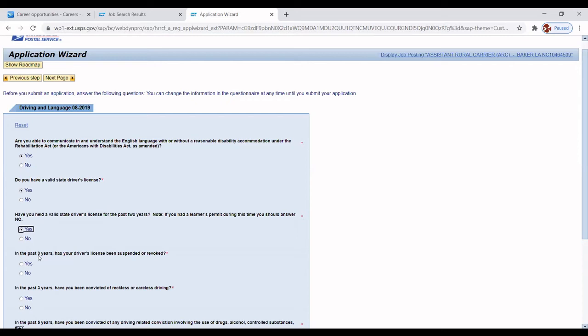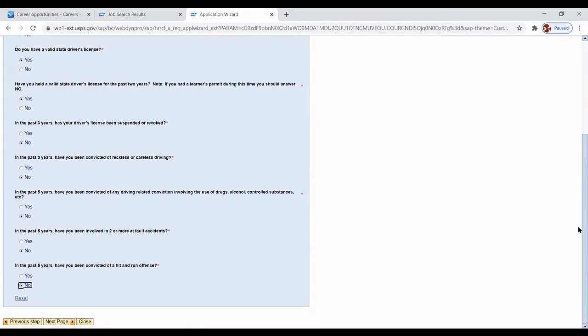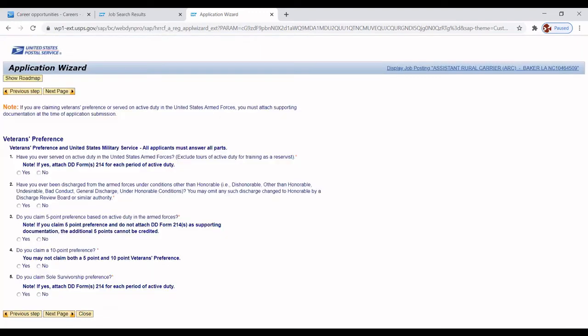Have you held a valid state driver's license for the past 2 years? Absolutely. In the past 3 years, has your driver's license been suspended or revoked? No. In the past 3 years, have you been convicted of reckless or careless driving? No. In the past 5 years, have you been convicted of any driving related conviction involving the use of drugs, alcohol, or controlled substances? No. In the past 5 years, have you been involved in two or more at fault accidents? No. In the past 5 years, have you been convicted of a hit and run offense? No. Okay, let's move down, make sure we've gotten everything. Great. Let's move to the next page.